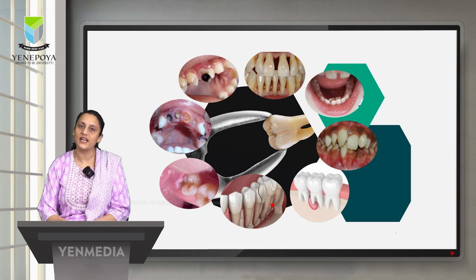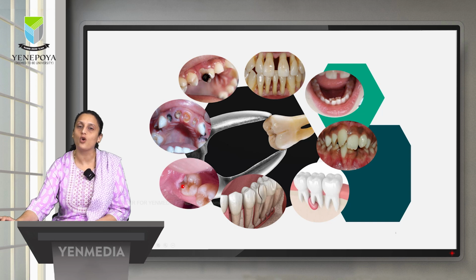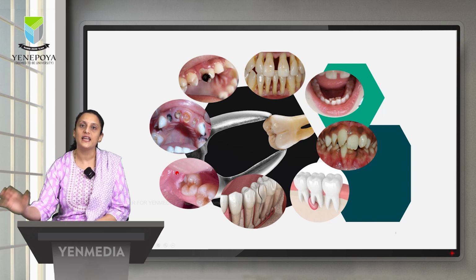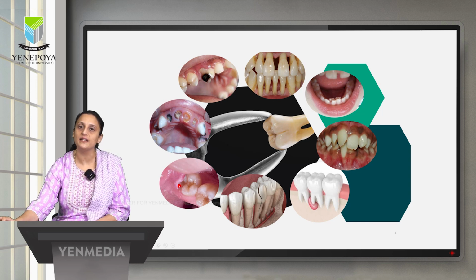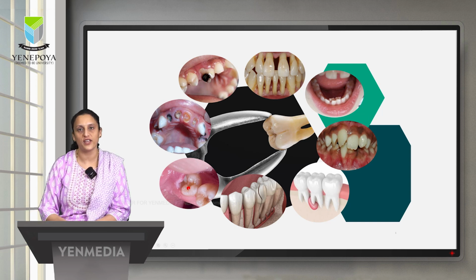So over a period of time, this skin flap may get completely traumatized. Every time you bite, it may get inflamed or it may undergo trauma, or there may be some amount of food lodgement happening below this flap of skin, resulting in infections. So in these situations, you will have to get your tooth removed.